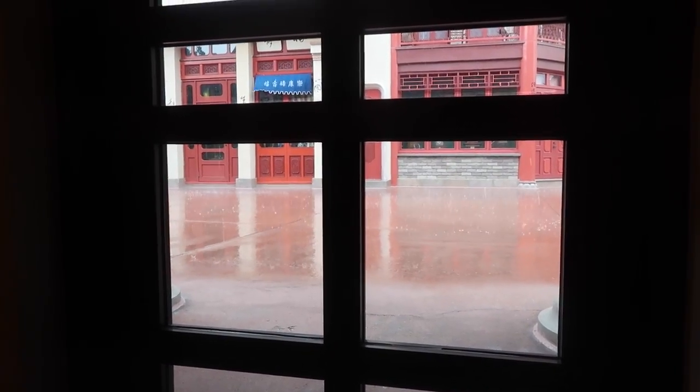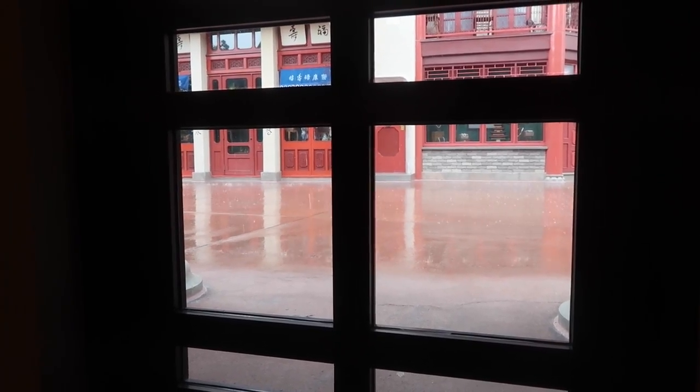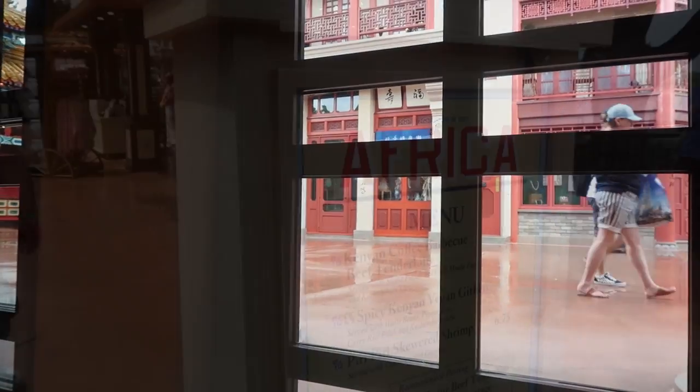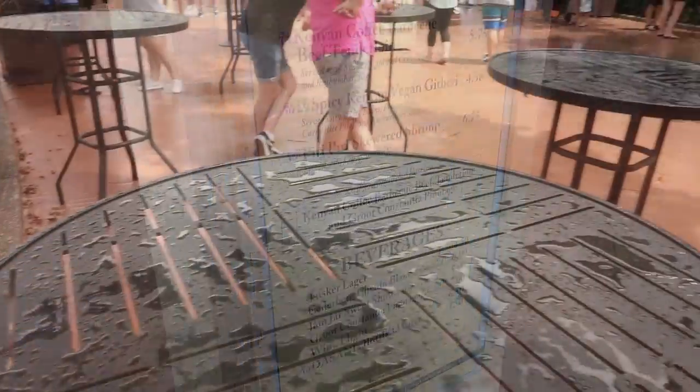The weather has started, so we're hanging out in the China store. It was about a 2 minute shower. Stopping at Africa. Lots of tables available since it's an empty food and wine day, but it just rained, so they're all wet right now. So the one day we could use a table, they're all wet.